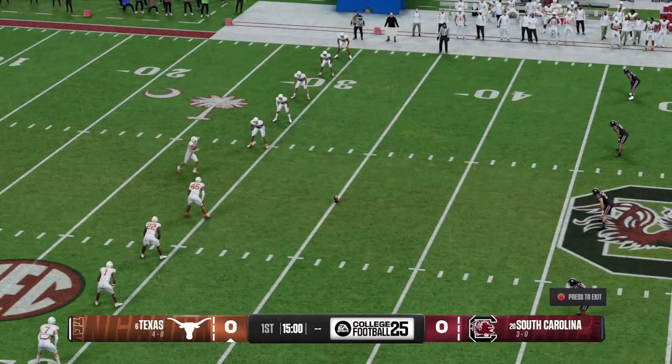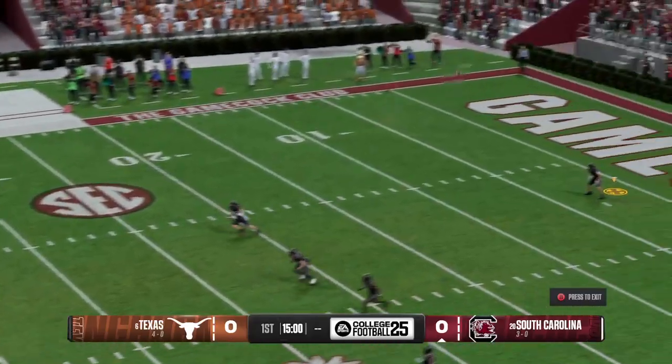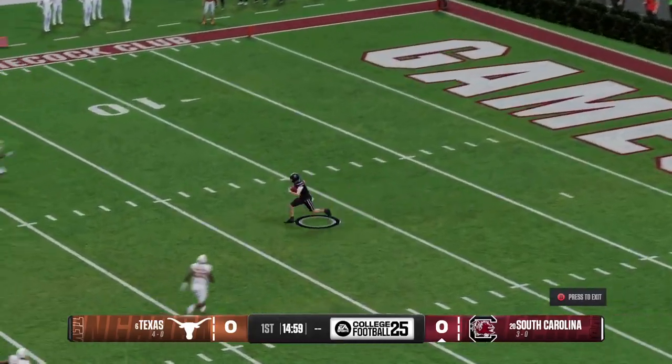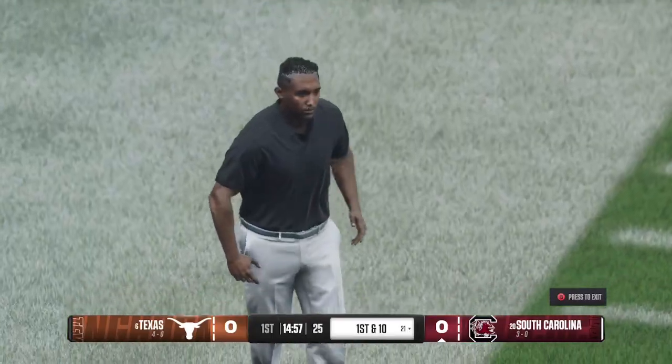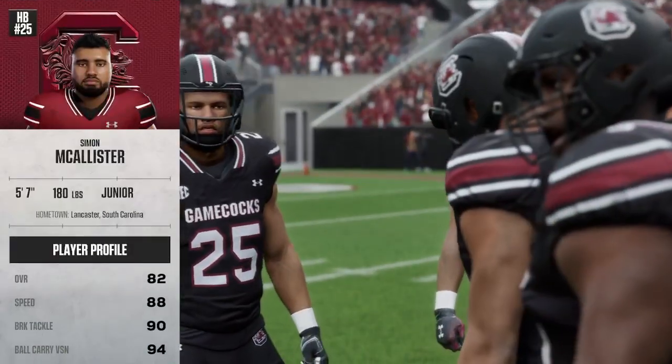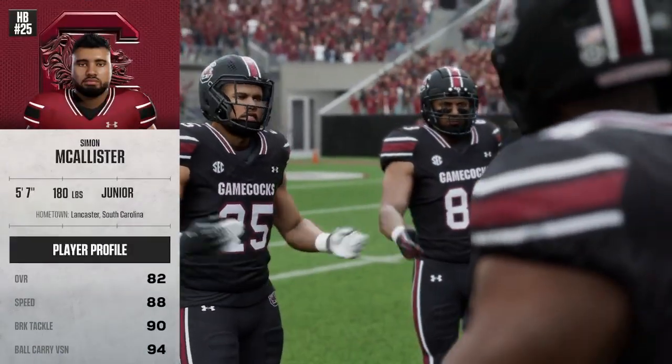Longhorns will kick it away to start. Here he comes from inside his own 5. Not a lot of space to be found. Good hustle by the coverage team, and they stop him at the 21. So South Carolina's offense will start this game off.